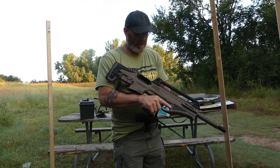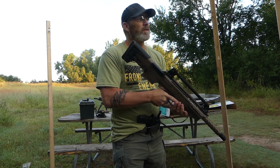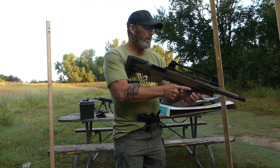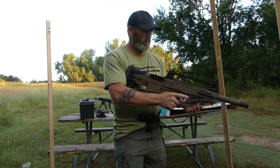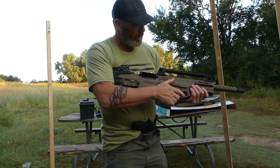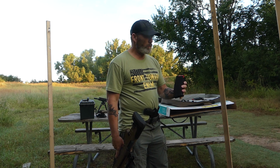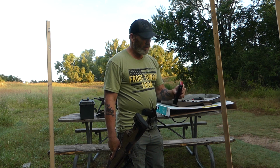any firearm from any company you could have issues with. SIG's had issues. Remington, I'm sure, has had issues. Ruger, you name it. They've all had issues with their guns, but this one in particular seems to have some charging issues, getting rid of rounds. So we've got 2 5-round magazines. What I'm going to be shooting today is 2 3/4, and I believe this is a 5-shot 2 3/4.